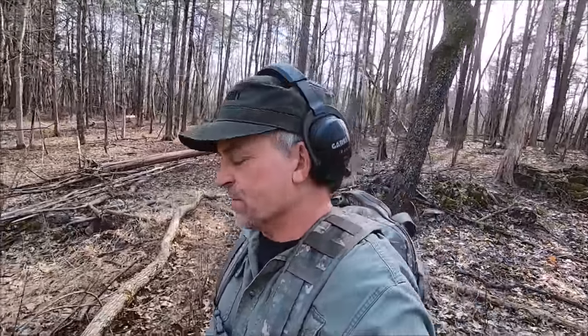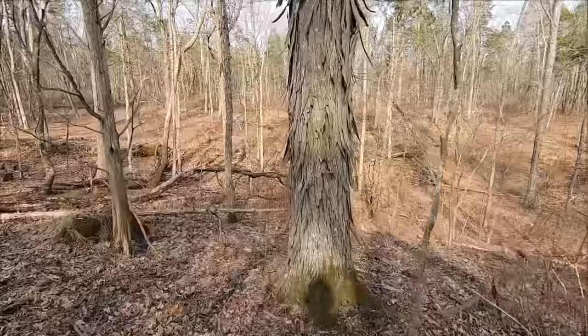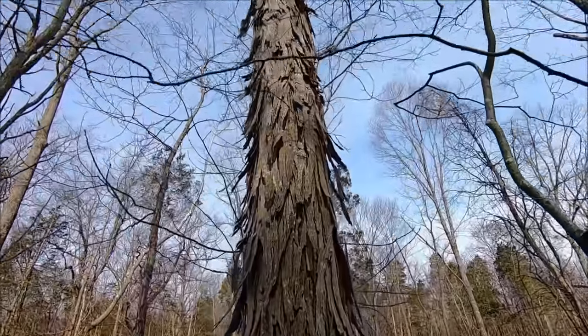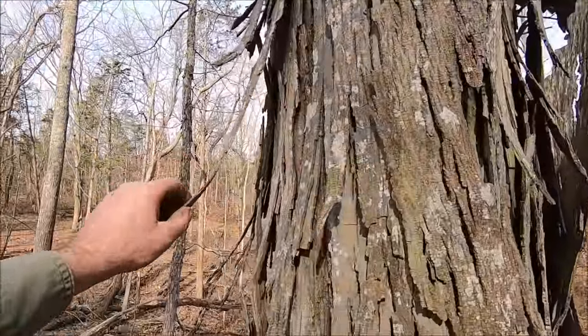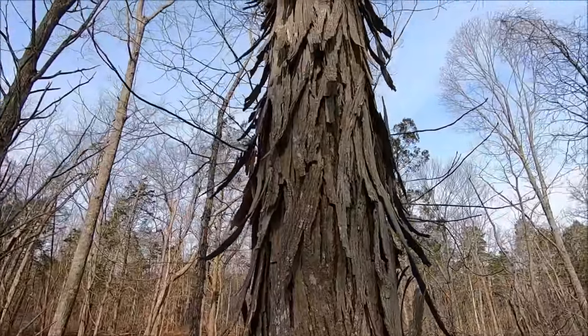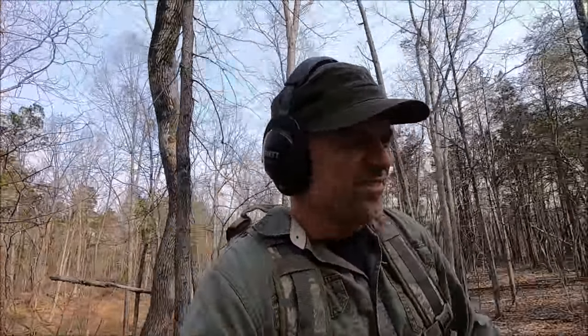And look at this tree over here. What's it called? Well, you look at it, tell me what you think it looks like. Isn't that bizarre? This is called a shagbark hickory tree because it's got shaggy bark, like the mane of a horse or something, or someone has shaggy hair, you know, long hair. It's a hickory tree, so it'll have lots of nuts on it in the fall, so it's a good tree to have around. You don't see too many shagbarks around anymore.